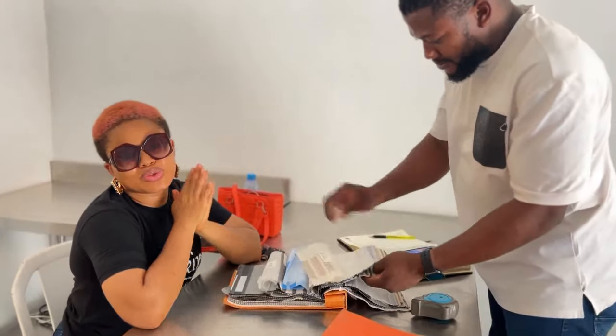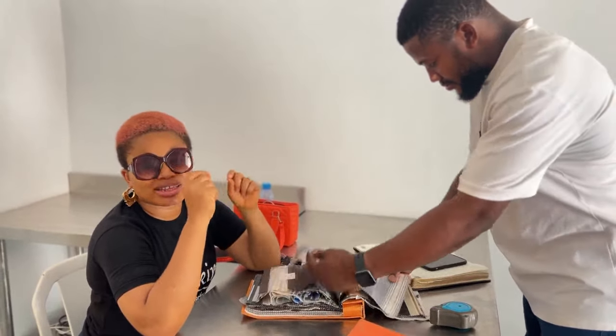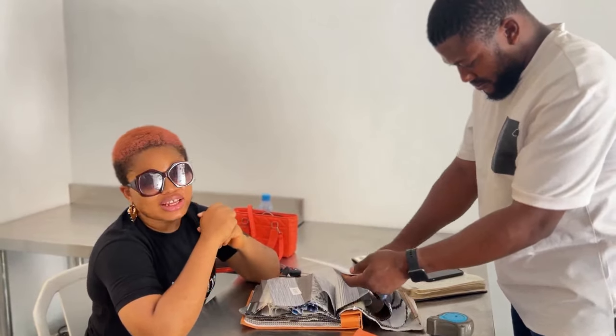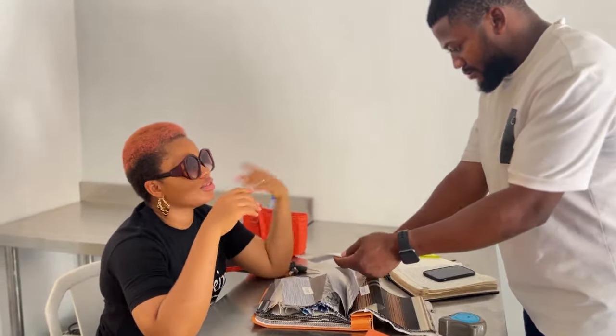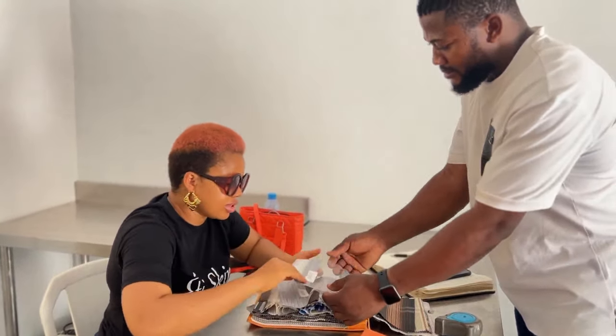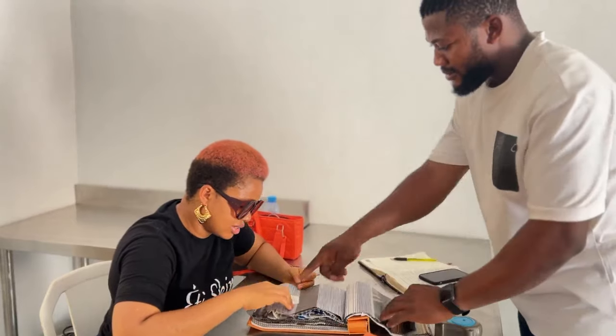So I want to get blinds for my kitchen. I've done everything, but it's that blind that was remaining in the kitchen. So I need to get that. Do you know the measurement? Yeah. Okay. See this. No, it's too light.